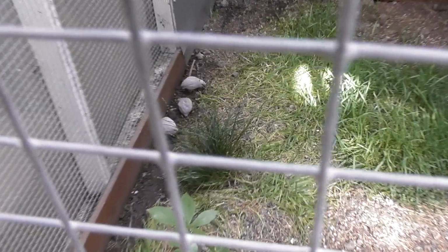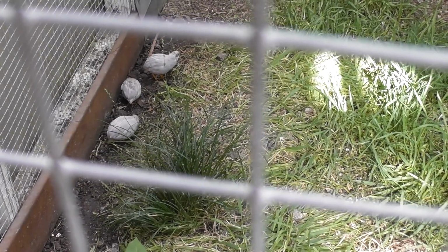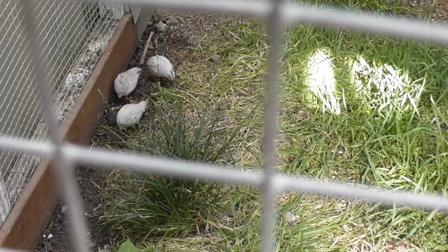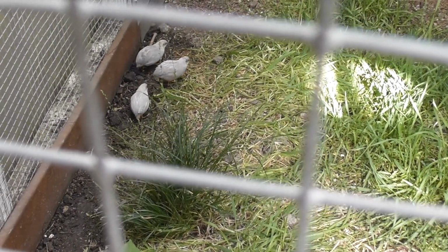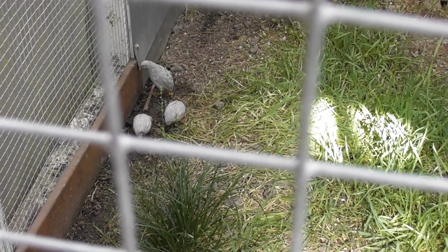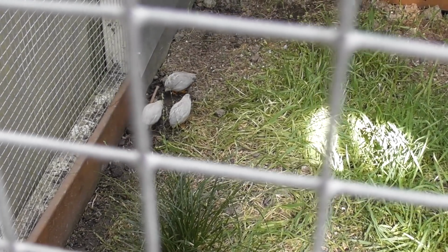So I threw him in next door and thought, wonder if he's going to end up fighting with his previous children, but no, they're all getting along just fine. I hope I can remember which one he is. He's the darker one, but doesn't look darker now. So he'll be in next door, at least for the next few weeks. We'll see how things go.